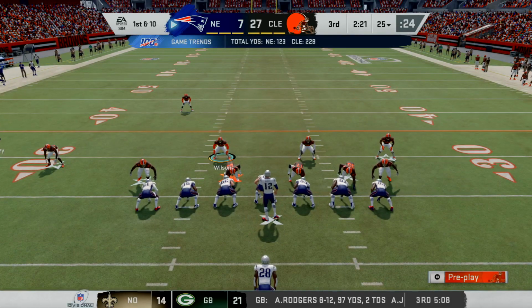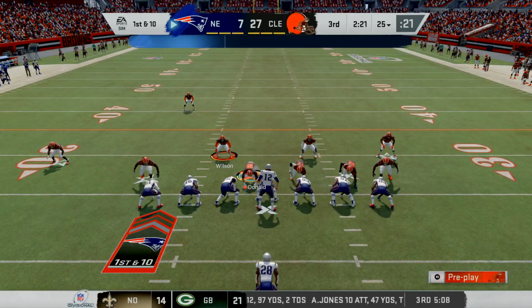Wait, 10. Wait, 20. 51 to mine. Wait, 20 hit.